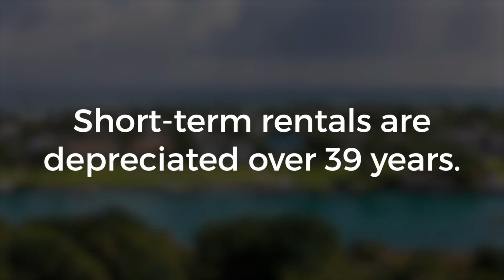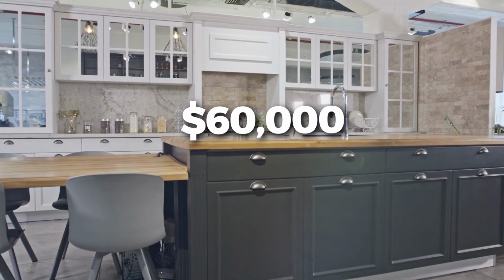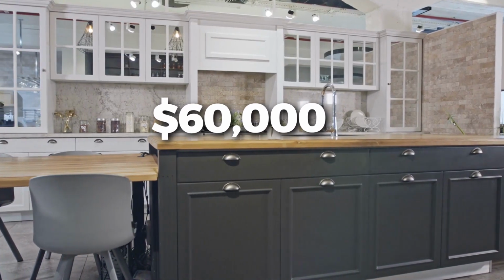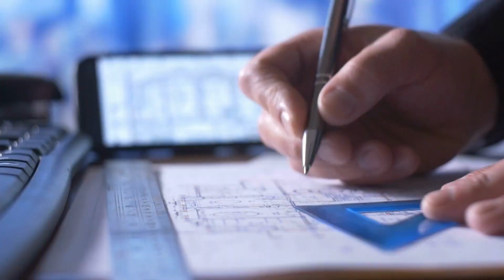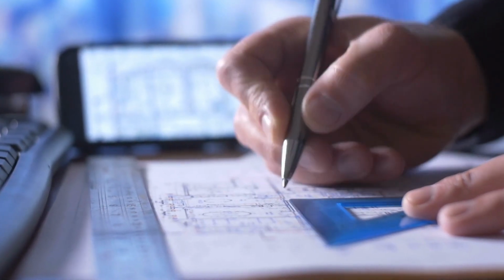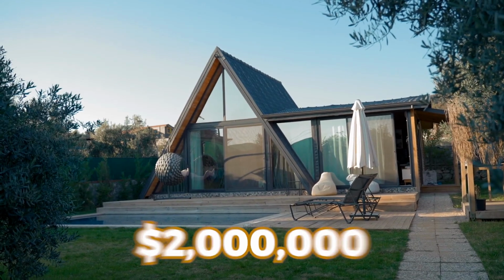The goal is to accelerate your depreciation so that you can recover more of the depreciation expense earlier in the process of ownership. Normally, for a short-term rental, you have to depreciate over a 39-year schedule because the IRS will label this as a commercial property. But when you do a cost segregation study, you can take a large portion of the value of the property and accelerate it to a 5-year schedule instead of 39 years. So my client decided it was important to hire an engineering company to do a cost segregation study on his new Florida property worth $2 million.